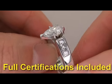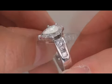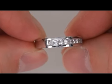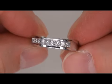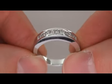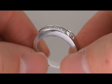Included with the rings are the UGL certification and our certification that documents the authenticity, quality, and characteristics of the rings with an estimated replacement value of $12,885. The rings weigh a heavy and sturdy 12.3 grams total, are solid 14 karat gold, and a lady's size 7. They are a fine example of top quality diamonds.